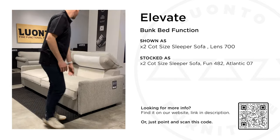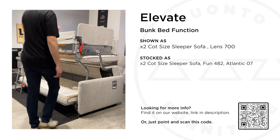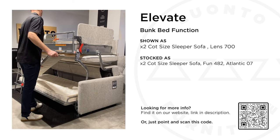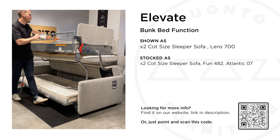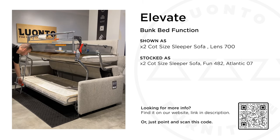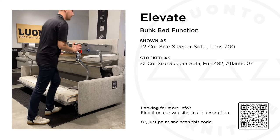Elevate, possibly the most viral sofa in the world. Paired with our bunk bed function, Elevate inspires imagination every time. It features two cot beds, and it has a weight limit of 220 pounds per bed. It's built for adults. In a few simple moves, it transforms from seat to bed to seat again. It's available from stock in Atlantic 07.